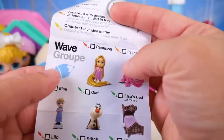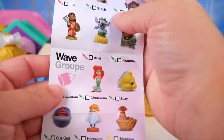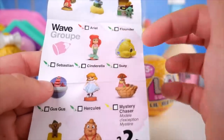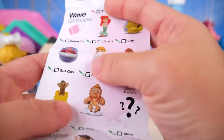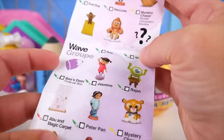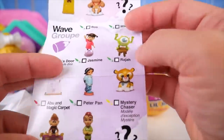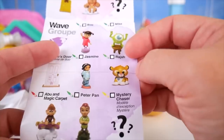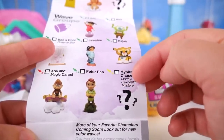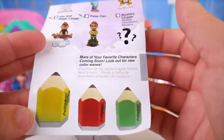Looks like maybe this is the blue group. So this is what you could get in this blue pencil. That's what we just opened. Now here's the pink one, and we've got Ariel, Flounder, Sebastian, Cinderella, Susie, Gus, Hercules, and a mystery chaser. Then we've got our purple pencil group. Here's Boo, Mike, Boo's door, fun. Jasmine, Raja, Abu, and Magic Carpet, Peter Pan, and another mystery one. Then they'll have more coming soon. We'll have a yellow pencil, red, and green also.